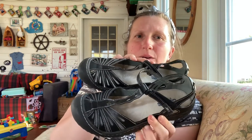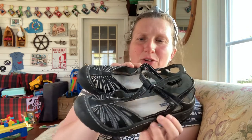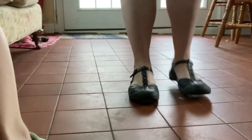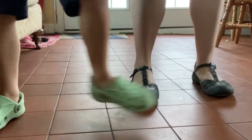You can wear them at work. You can wear them with a dress. You can wear them with pants. They're really versatile. And I paid $16.99. Colby also wanted to show you his original green Crocs that I mentioned.